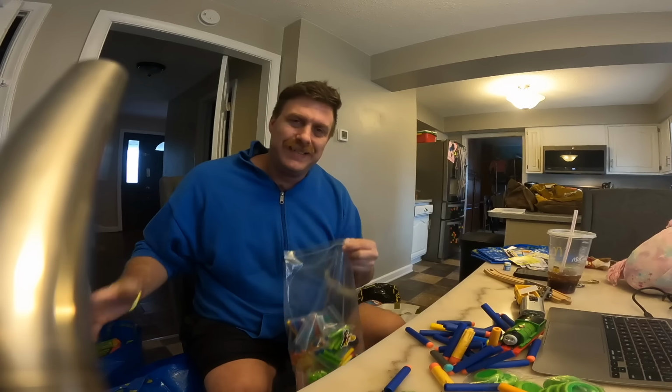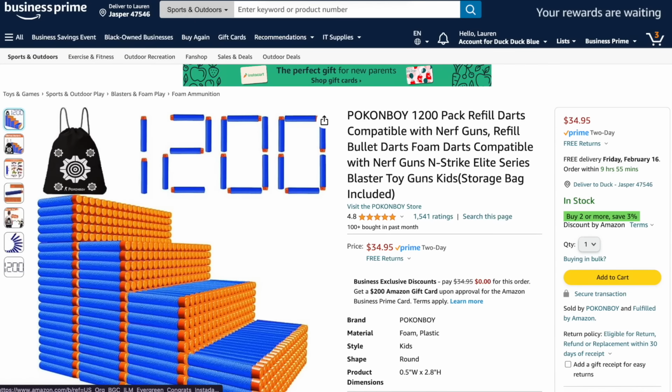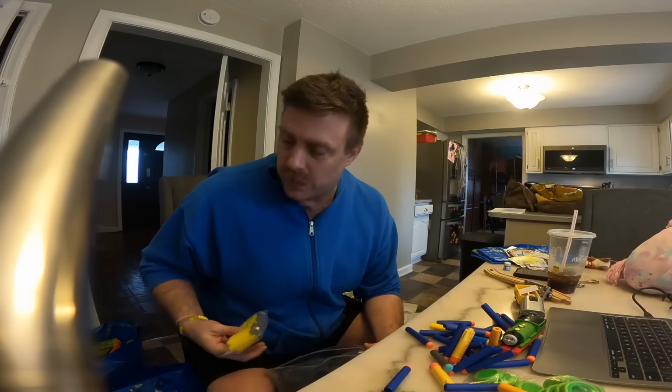Not really the highest payoff, but there are these Amazon darts that you can buy in bulk, which are great for resale. You spend 30 bucks on 1,000 of them, you sell each packet for a couple bucks, but I'll probably go both ways. I'll have some of those, I'll have some of these, because it's hard to get a variety of colors when you buy bulk. You've got to buy it bulk all one color.